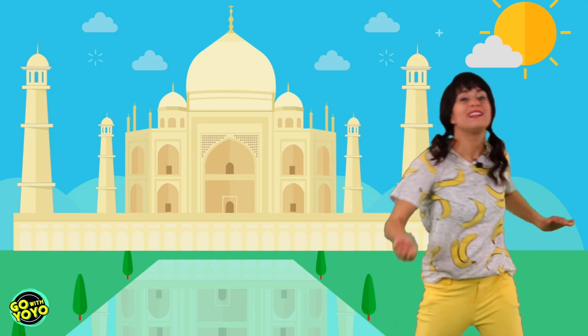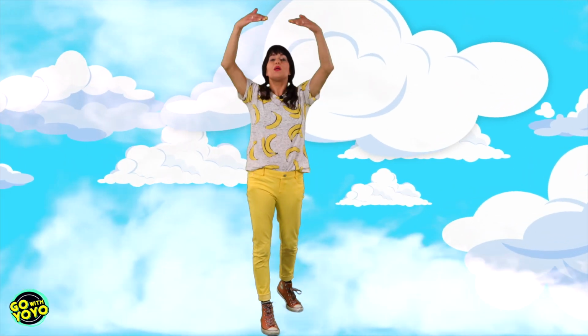Hey, let's jump up into the clouds and go some more. Ready, one, two, three, jump up. Let's take a hot air balloon up here in the clouds. Ready, take a big deep breath in and blow it up in the air. Good, try it again. Take another big deep breath in and blow your hot air balloon all the way around the world.